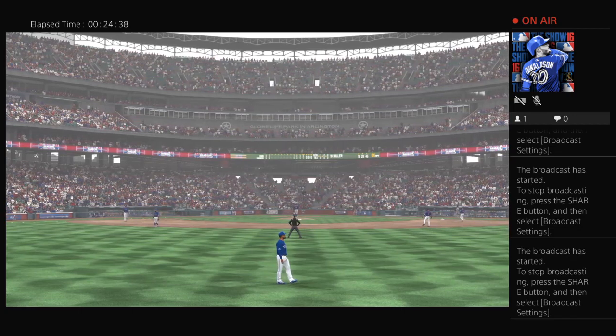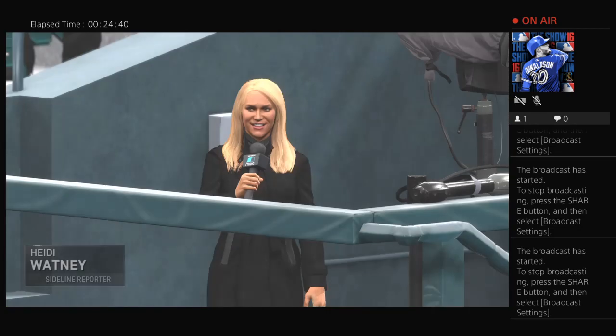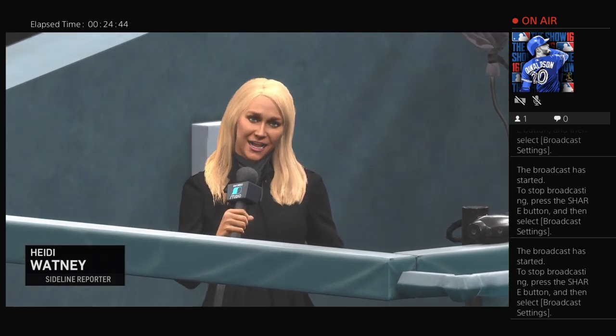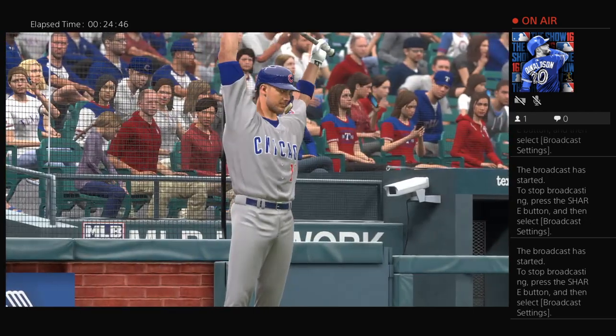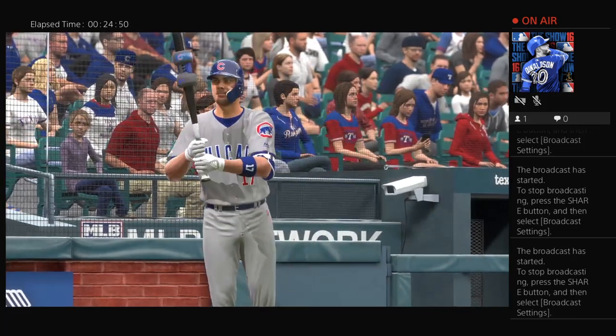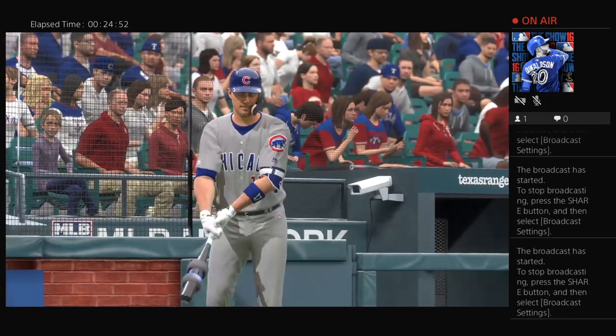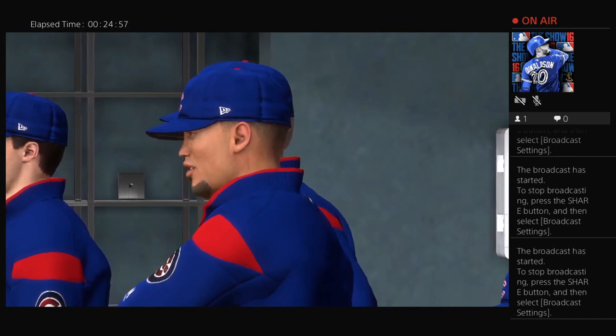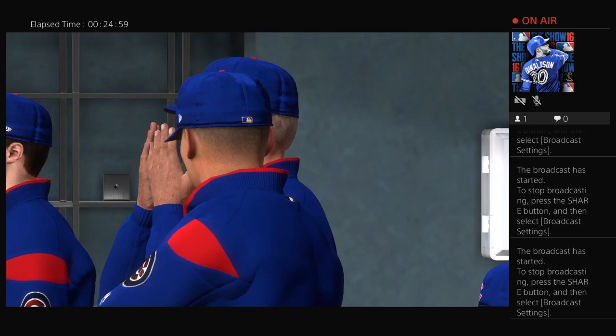Before we get much further, let's check in with Heidi. Thanks, Matt. Between innings, I was able to discuss the current state of the Cubs lineup with manager Joe Maddon. And overall, he's really happy with the at-bats they're putting together. Yes, they've only scored 1 run, but he said they've done a great job of forcing the pitch count up, and he thinks that's going to lead to more offense for them as this game goes on. Thank you, Heidi.